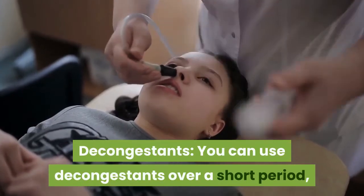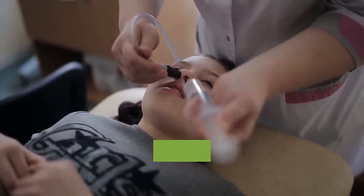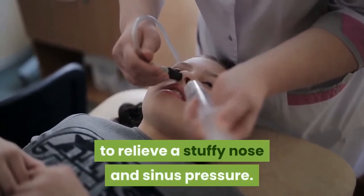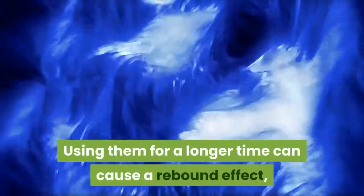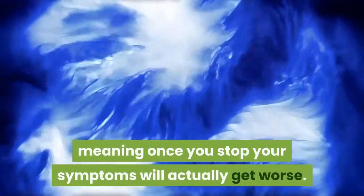Decongestants. You can use decongestants over a short period, usually no longer than 3 days, to relieve a stuffy nose and sinus pressure. Using them for a longer time can cause a rebound effect, meaning once you stop your symptoms will actually get worse.